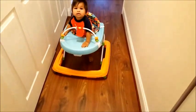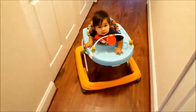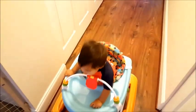And our last favorite of the week is this walker I got in Target for $34.99. You can store it pretty much anywhere since it folds flat, leaving you a lot of room. And you can rest assured that baby will not fall from it.